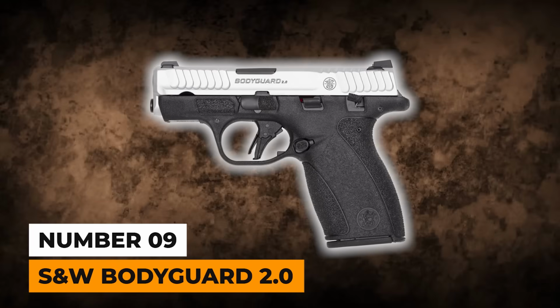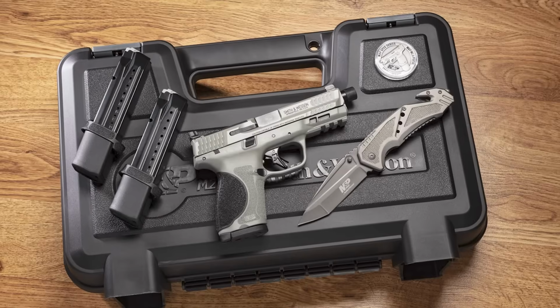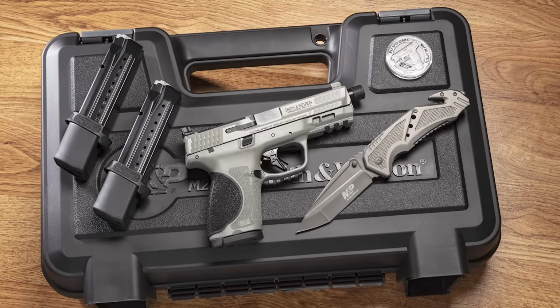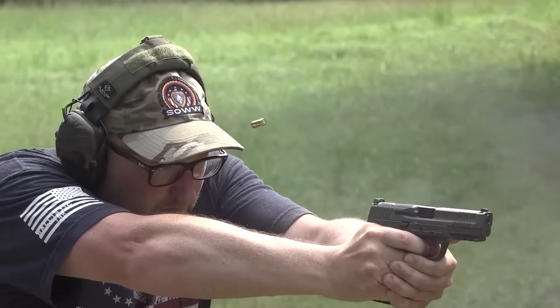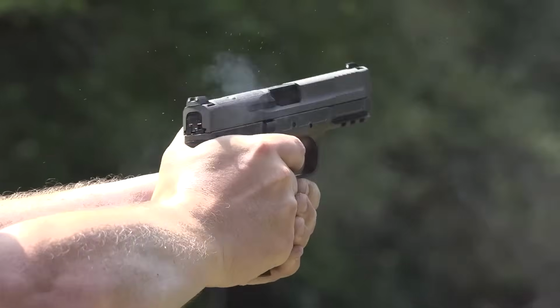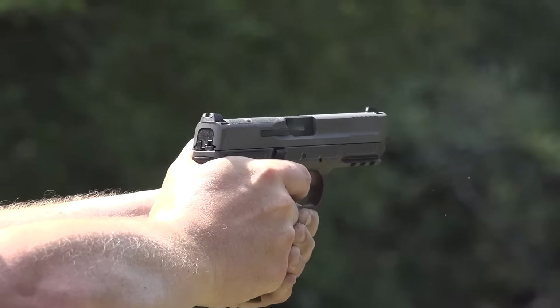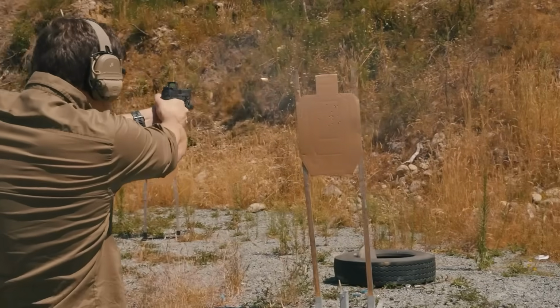Now this is how you do a version 2. The Bodyguard 2.0 isn't just a facelift. It's a full-on performance upgrade that finally makes this pocket pistol worth carrying. Smith & Wesson ditched the old-school double-action setup and brought in a striker-fired system with a flat-faced trigger that breaks clean around 4 pounds. Translation? Way smoother pulls and tighter groups on target.